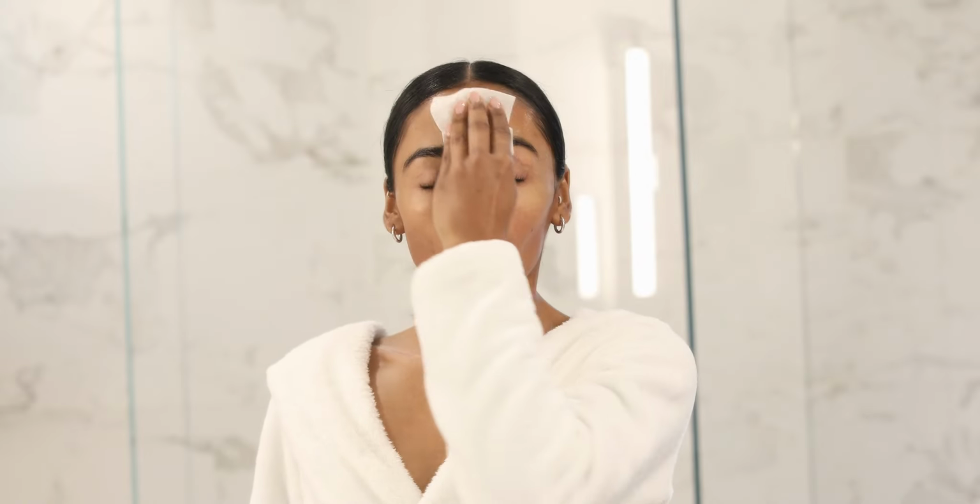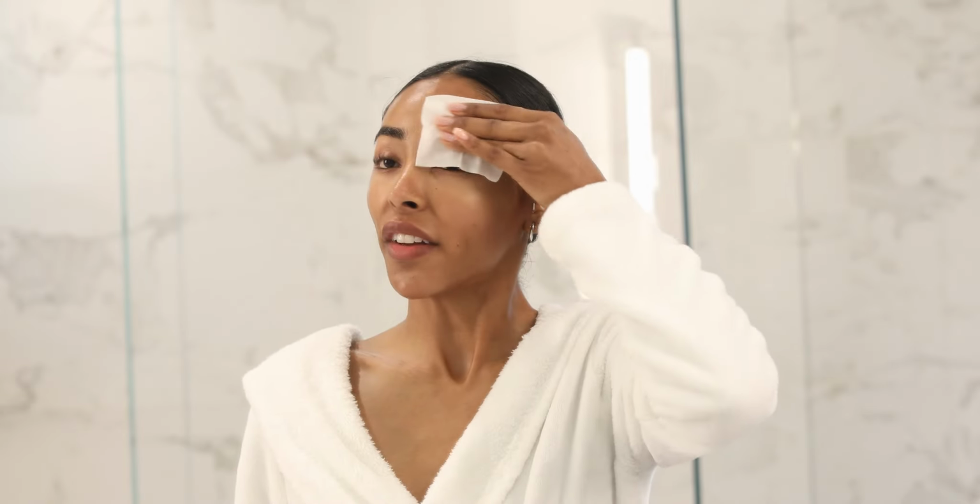Don't forget your neck. And you want to leave this on for about 2 minutes. Okay guys, so after 2 minutes, you want to get your second step, which is your neutralizer. And you want to apply this all over your face. So 2 minutes allows for the product to really work in and exfoliate your skin, removing those dead skin cells off your face and allowing for the new skin to come through. This is what creates that beautiful shine and really smooths out those fine lines.